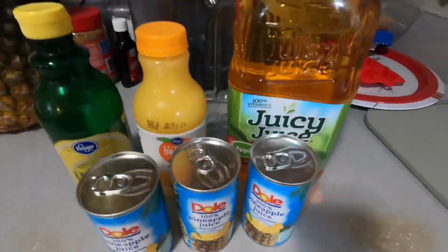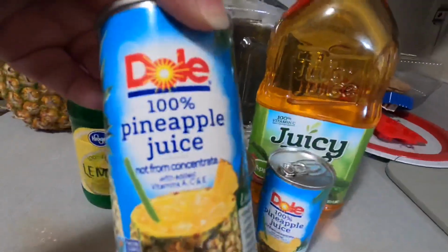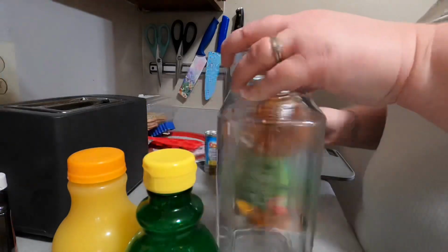Okay, so another tradition of ours is to have apple julep on Christmas morning, so I'm just prepping that. You need lemon juice, orange juice, pineapple juice, and apple juice. So I'll try to find the exact recipe for that too, but you're just going to see that I just kind of eyeball it here.